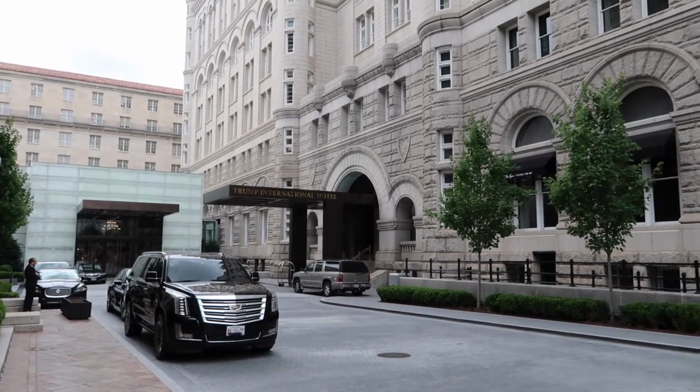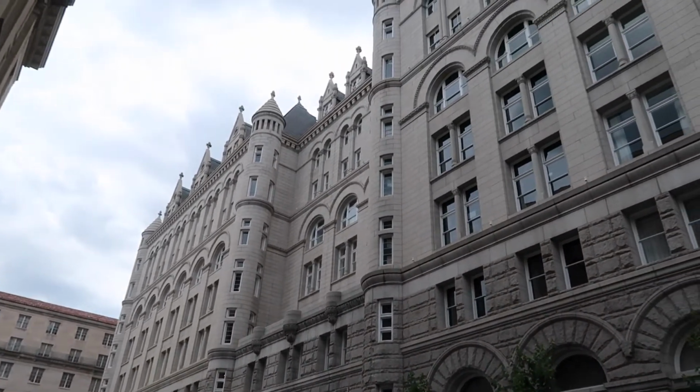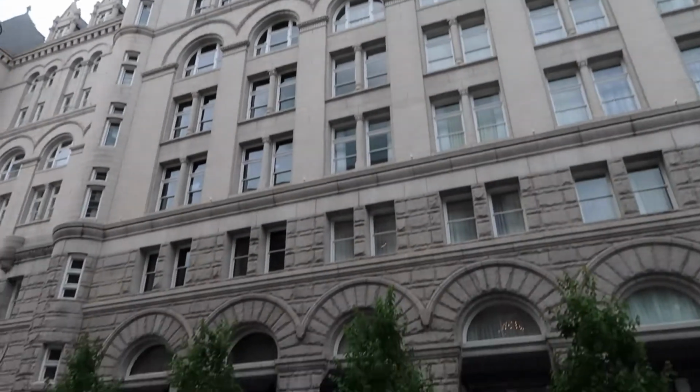The Trump International Hotel in Washington, D.C. Formerly it was a post office, but now I guess he's bought the building and is renovating it into a hotel.